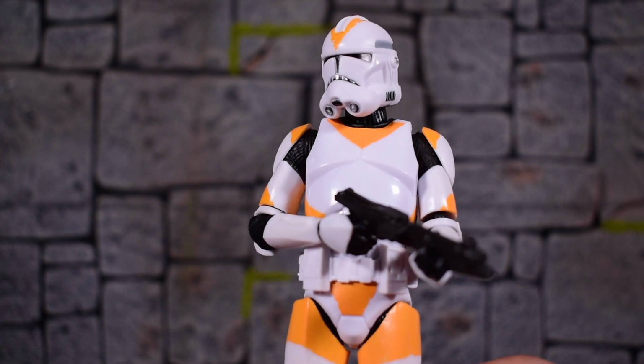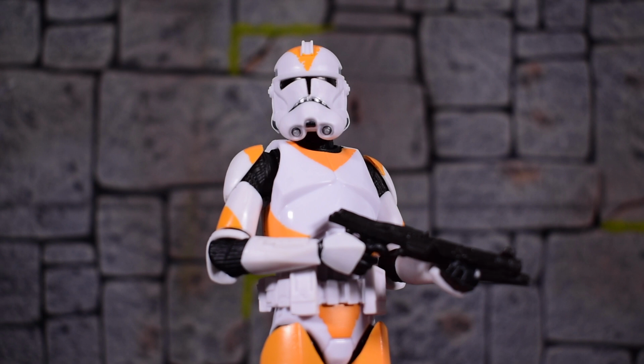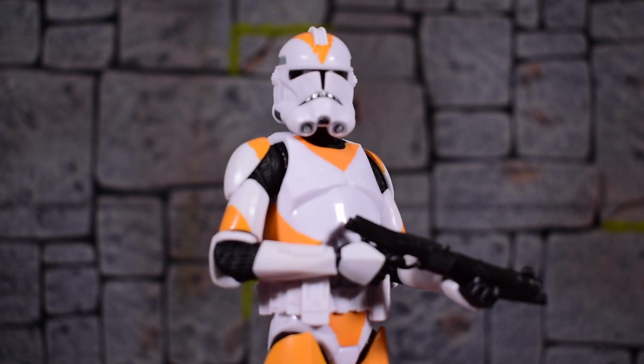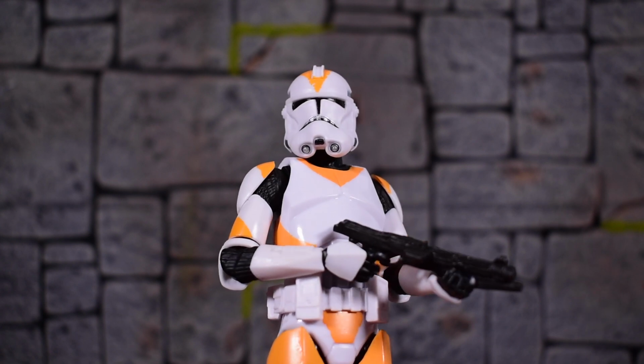Anyways, we know what this figure has to offer. Really no point in going through the articulation. So let's just go straight to the size comparisons, or I guess just side by side since we already know the size of the figure. But let's take a look at him next to Cody.